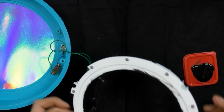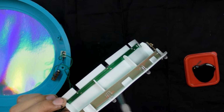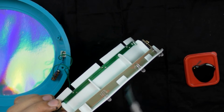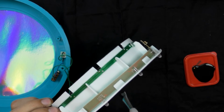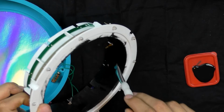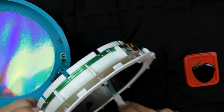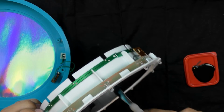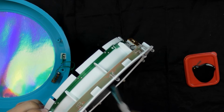So this is basically, actually I was going from this side before, and all I was doing was taking it and smearing it around. I usually try to go one way, which is up. Oops, I didn't realize I wasn't showing anything on the camera. Just trying to go straight up. Seems to work well for getting a nice, smooth, even coat.